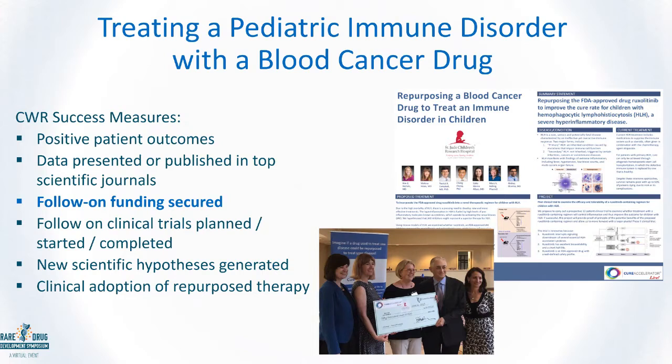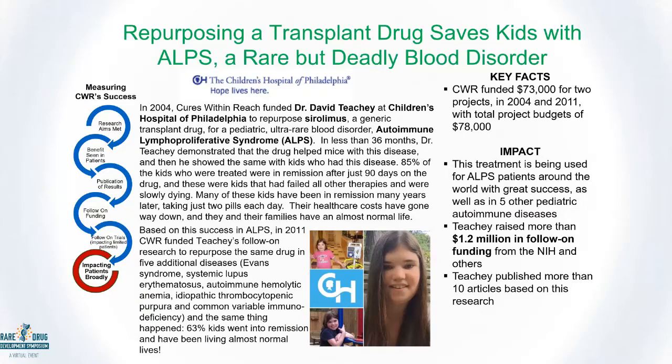Another example would be something that actually was one of the original projects that allowed Cures Within Reach to change our focus to dedicate ourselves to repurposing over a decade ago. And that's a very rare disorder called ALPS, where we had a researcher out of the Children's Hospital of Philadelphia, so right in UPenn Orphan Disease Center's neck of the woods, who's testing sirolimus. And Dr. Tichy used sirolimus, an approved transplant drug, to make an impact in this. And this is a great example of a philanthropic value. So this is a generic. It was a very small study that was very successful and immediately saw an impact in these patients' lives and these kids' lives, so much so that 5 additional diseases in this space were tested, and it's being used off-label even today.